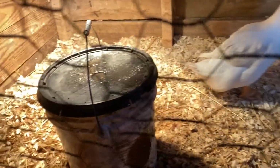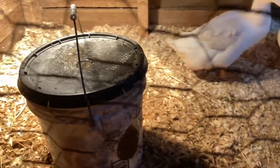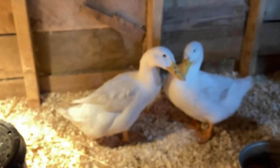We're trying something new with the ducks' water because they make such a mess. Yeah, you. You make a mess.